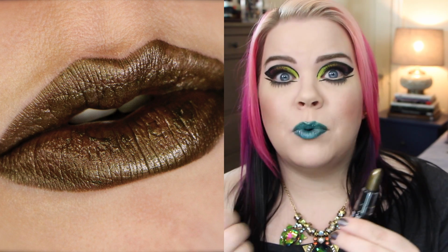So I would recommend putting on maybe a black lip liner as a base, or even using Urban Decay Stash eyeliner as a base on your lips before, because it's almost the exact same color. This one's very metallic, super awesome, great pigmentation.